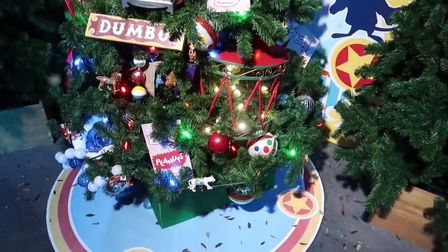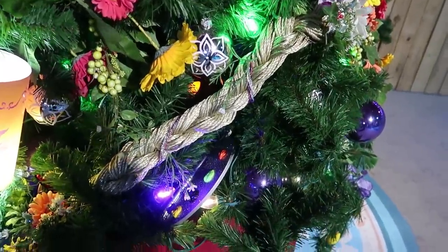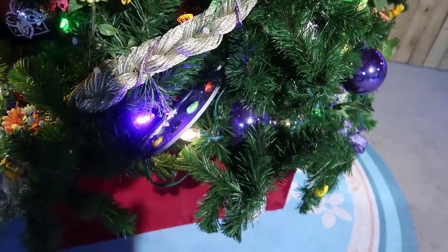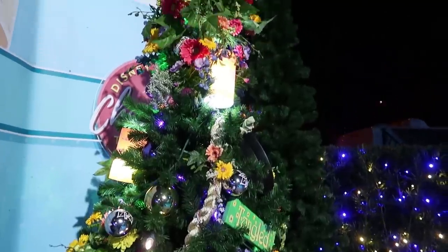This one's so cool. Here's the Tangled tree. Look at, there's her hair. And look, a paint thing because of Pascal, right? And all the little lanterns, Peter Pan.